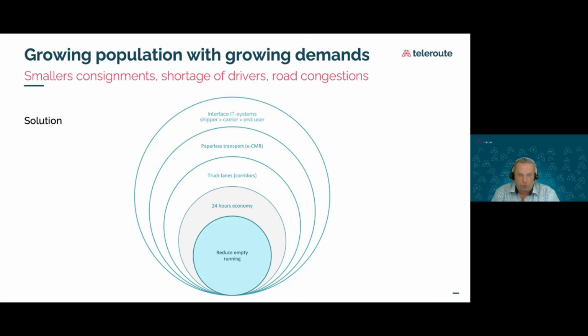So to be able to handle this growth of population and these issues, the solution is really reducing empty running. I can't say it enough. On average, still 30 to 35% of trucks run empty, either partly or fully empty. So there is a lot to gain there. We always talk about a 24 hours economy, but to get to the road congestion reduction, we really must execute the 24 hours economy. At Rotterdam Harbor, if a transport company arrives there at 4 o'clock, then the warehouses are closed. So really 24 hours, to spread all the trucks on the ring, is very important.